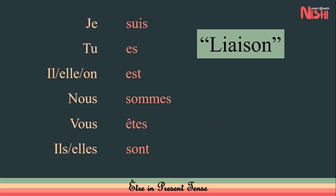Now about pronunciation. There are two liaisons. Here, on est and here, vous êtes. Now you may be thinking, what is liaison? Well, liaison is a link between two words, where the first one ends with a consonant and the second one starts with a vowel or an H. When we make liaison, the final consonant of the first word, which generally remains silent, no longer remains silent. We pronounce that, like here, on est. Generally it's on, n is silent, right? But with est, which starts with a vowel, we make liaison here. That is, we are pronouncing the silent n, on est.